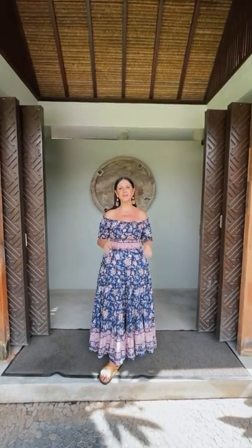You can also have a villa stay here at the Bali Mandira. There are 6 one-bedroom private pool villas right here on the resort grounds.